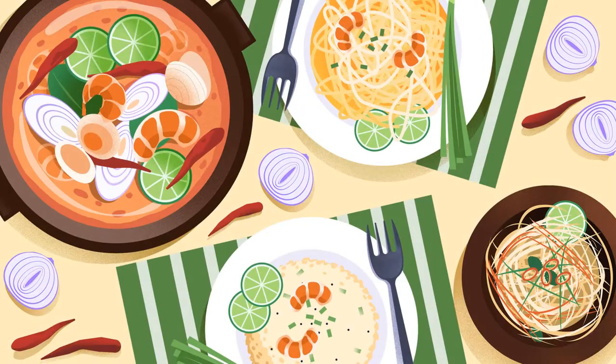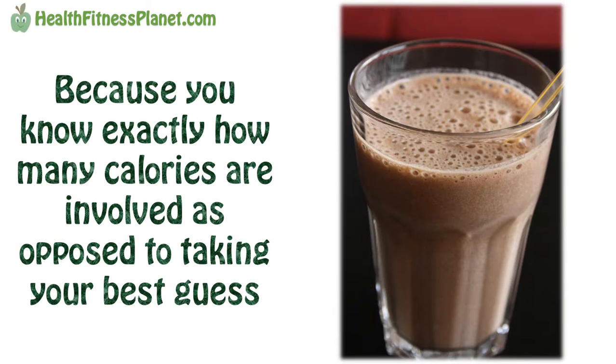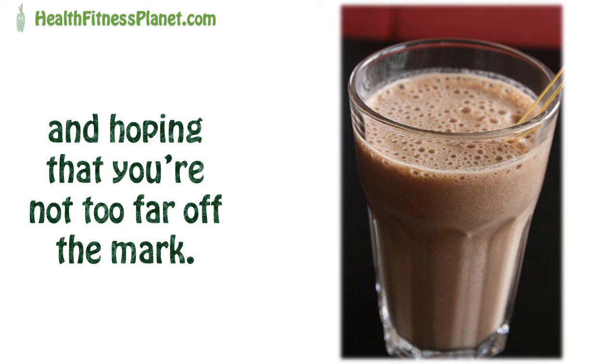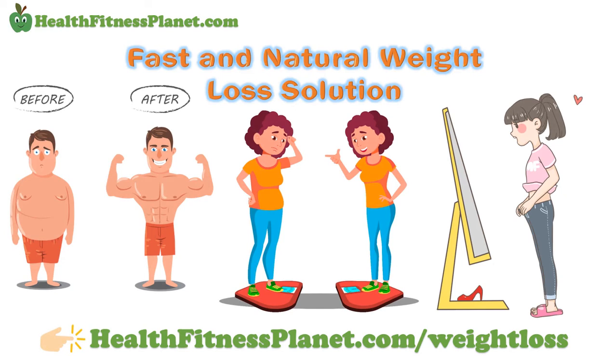3. Keep track of your calorie intake. Clearly, you want to keep track of your calorie intake if you're trying to lose weight. It's actually easier to accomplish that goal when you're drinking protein powder shakes, because you know exactly how many calories are involved, as opposed to taking your best guess and hoping that you're not too far off the mark. This can give you a much better idea of what you should be eating throughout the day in conjunction with the protein powder shakes.